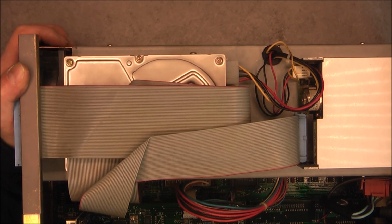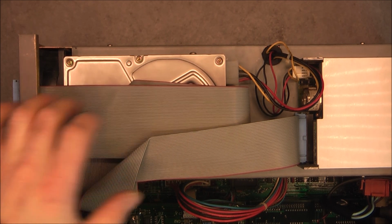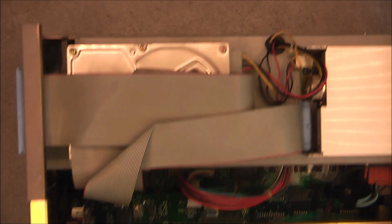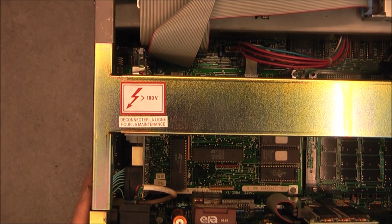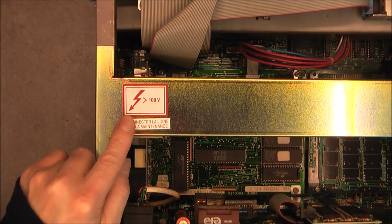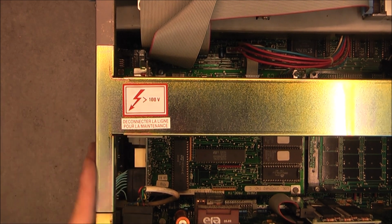We will try to see if it is original or if it is already a replacement. On top, apparently a super big power supply. So I have to take apart everything in order to show you the stuff. We will begin, I believe, with the two boards here and on the side. You can see it is written here: disconnect the line for maintenance.